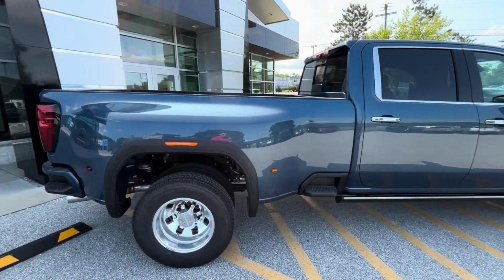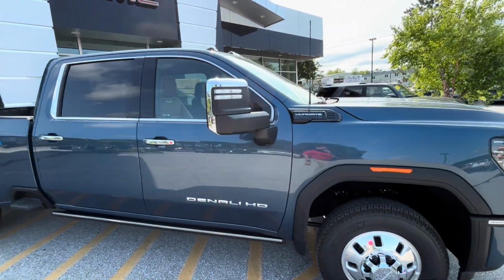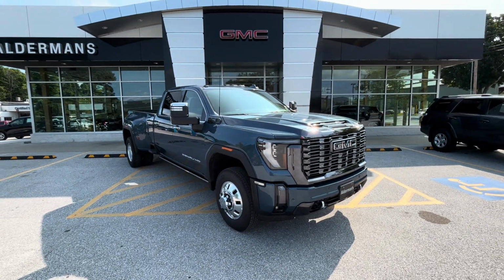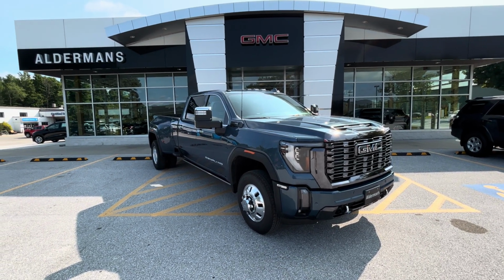Chrome rear wheels. Very beautiful look to this truck. Now that is our 2024 GMC Sierra 3500 Denali Ultimate Dually.